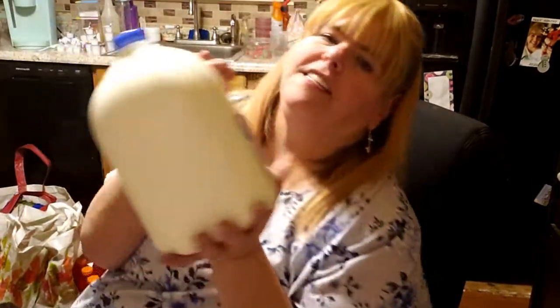And another rare sight is the milk that we bought. I always get 2%. I don't buy the whole milk, and that's just to save a little bit of calories, fat, that kind of thing. And so, yeah, I got some 2% milk.